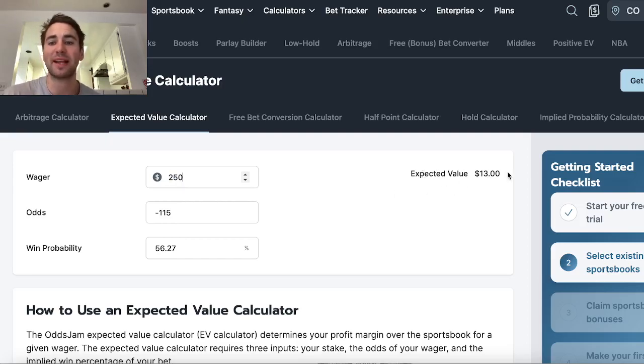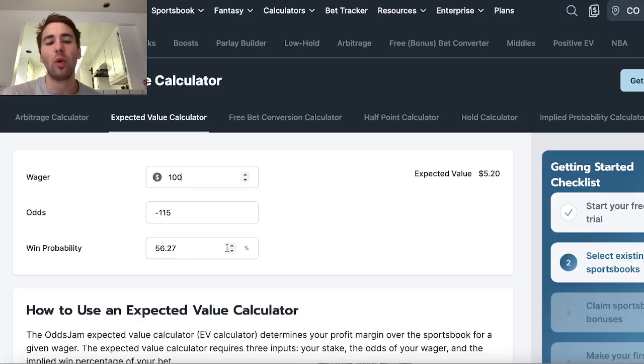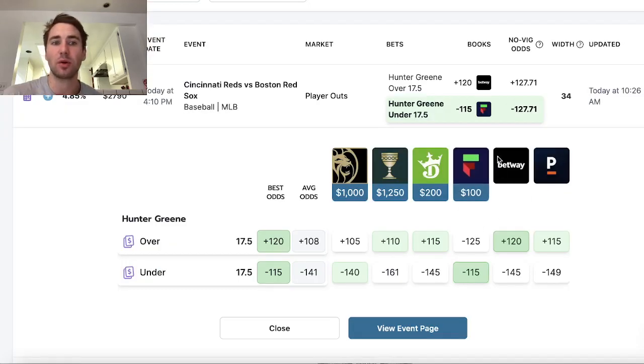Right? So the expected value of this bet is positive 13 bucks, but on 100 bucks, you're betting at minus 115 odds, and the sharpest sportsbook in the world, Pinnacle, thinks this should be priced at minus 128 or whatever it was, which is a win probability of 56.27. Your expected value is 5.2%. So according to Pinnacle, this bet has a 5.2% profit margin, right?